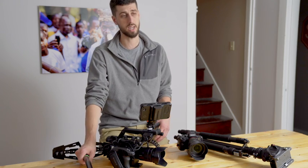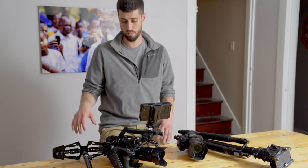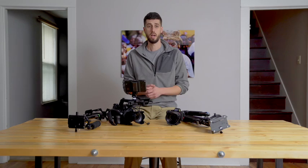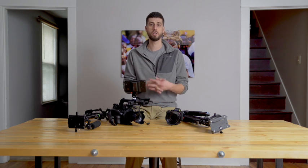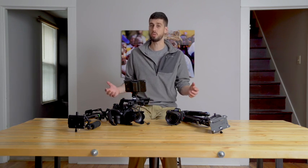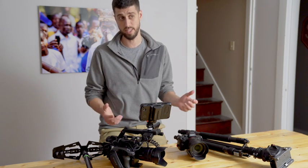If I needed to, I could actually set down a camera on the Glidecam and put some extra weight at the bottom to hold it, and then use that almost like a tripod. So anytime I have a tool that can fulfill multiple jobs is huge. So that's what I think about when I'm looking at buying gear for what I do overseas.